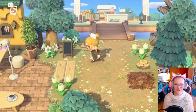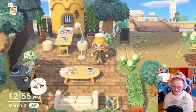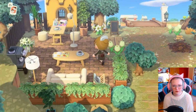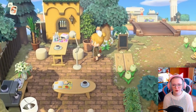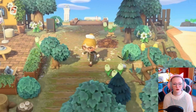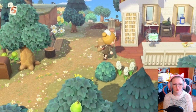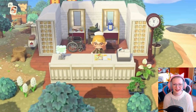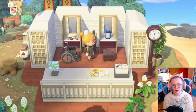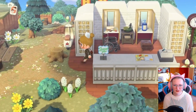Coming down over the bridge, we start with a little nail salon. I love this nail salon. It's so cute. There's a place to sit and wait, and of course have coffee, whatever you want. And there's a place where you can get your nails done over here. If you're not looking to get your nails done, down here we have a hair salon as well. It's got a little checkout counter and a little place where you can sit and get your hair done.